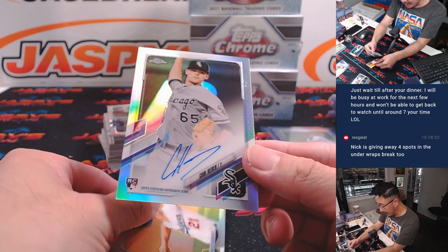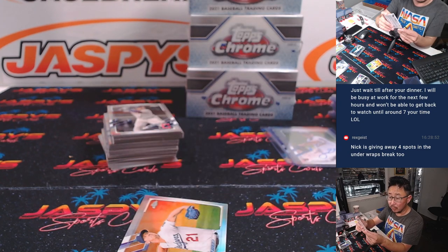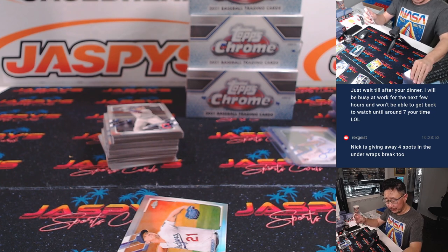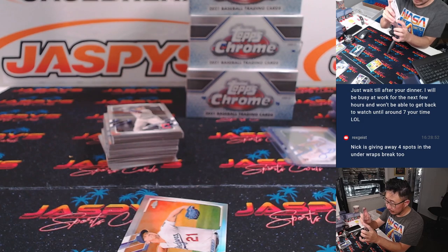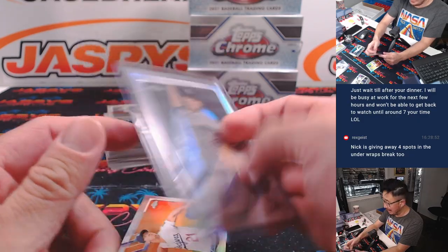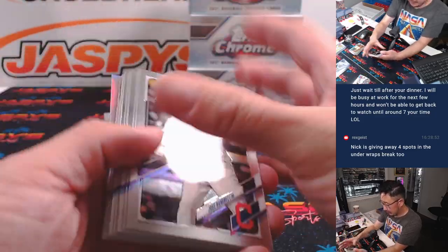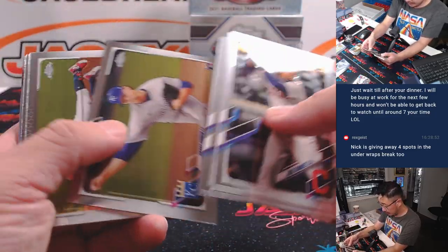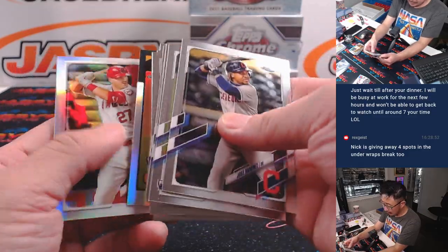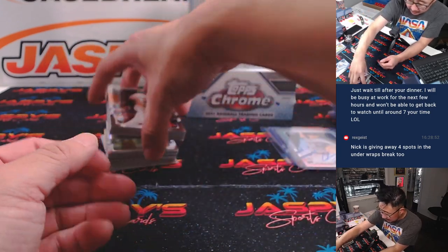And we got another one for the AL Central. Cody Hewer, another White Sox, for Greg. 281 out of 499. Another Walker Buehler. We need Casey Mize to bounce back as well.